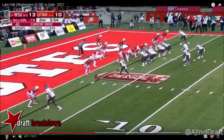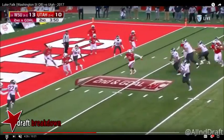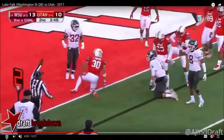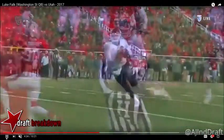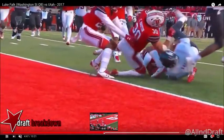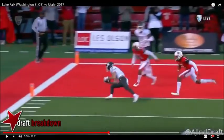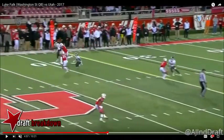Oh, wow. So he's going to go third, fourth round. Has the potential to develop into a starting quarterback. And I'm really higher on him than I thought I would be. I thought maybe he was more of a system quarterback, but I don't think he is. So it'll be interesting to see what happens to Falk. Let's check out just a few more throws.